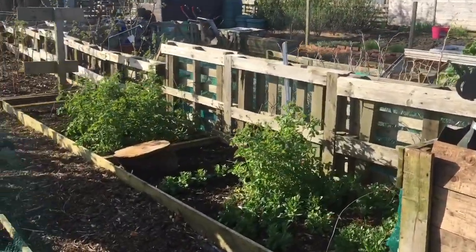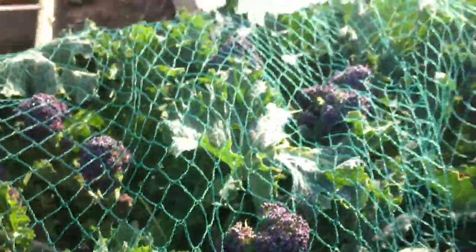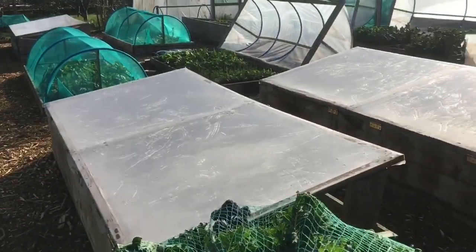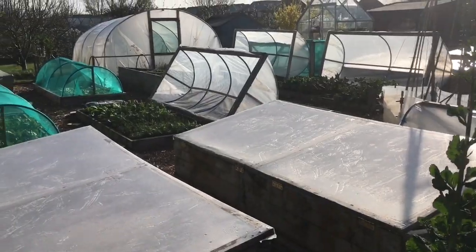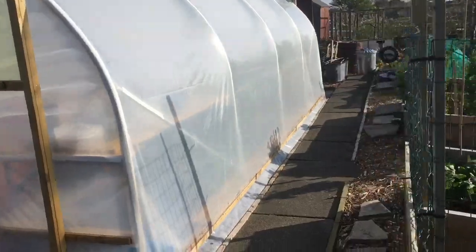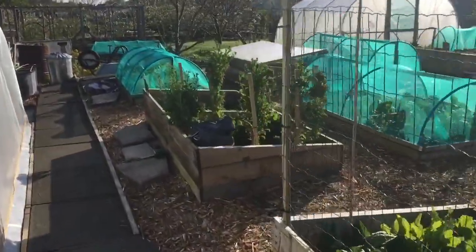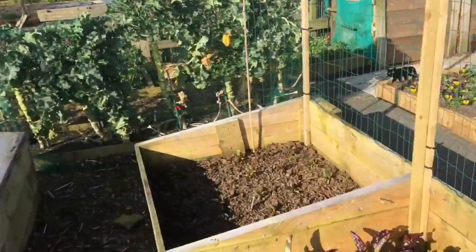But the real news is outside. Just look at this. Got that purple sprouting. That's going crazy. All needs harvesting now. Really pleased with that. And today I'm taking all the covers off, only of the cold frames. I took a few off earlier, well, the end of last week. Everything seems to be doing fine, and the weather forecast looks really good now. So there's no need for covers.